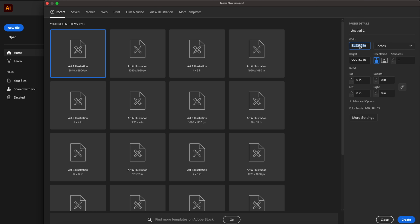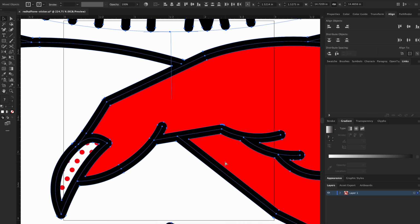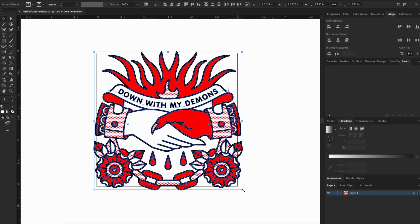Traditionally, you'd want your document set to CMYK for printing, but I've been finding that sending my sticker files in RGB often yields more vibrant colors with a lot of vendors, and I'm not totally sure why. Next, I'm pasting my art into this file and scaling it down proportionally by holding Shift to get it down to that 3 by 3 inch size.